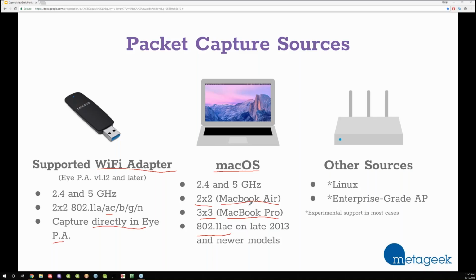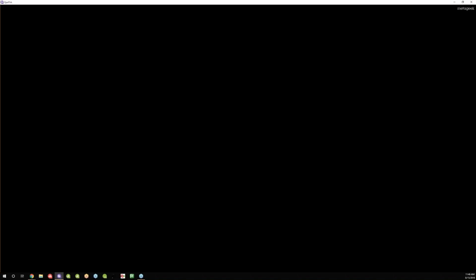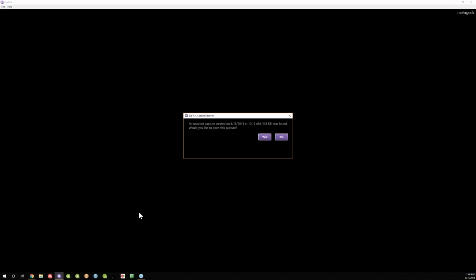So if you have one of these devices, there's a couple pretty great ways to get some PCAPs and sniff the air for some PCAPs, which can then be imported into IPA. And then, of course, some enterprise grade APs will also produce PCAPs for you. There's some workarounds with Linux and regular adapters, but these don't always work with IPA. We're trying to constantly update it, but not everything works with it. So I'll go ahead and open up IPA here and show you a quick demonstration of some cool things that you can do with it. And after that, I'll turn the floor to Julie for some questions.